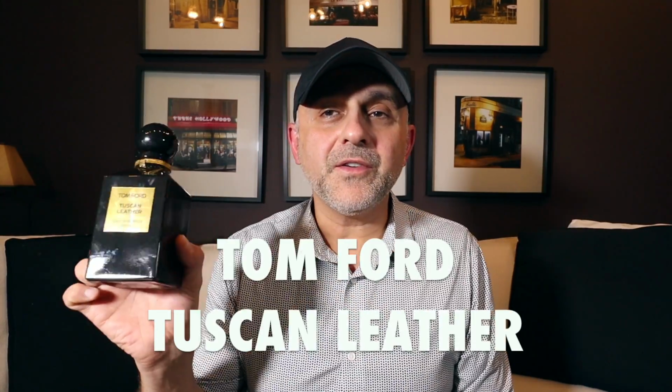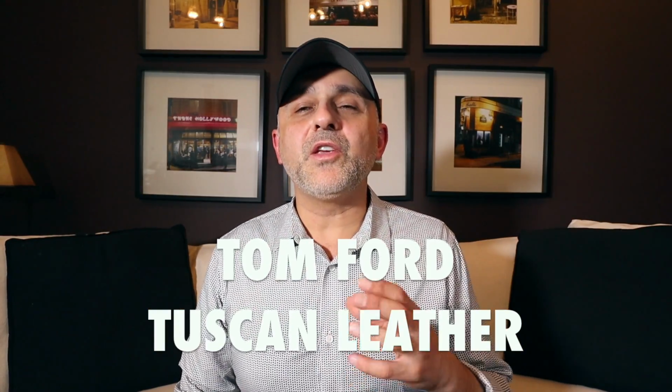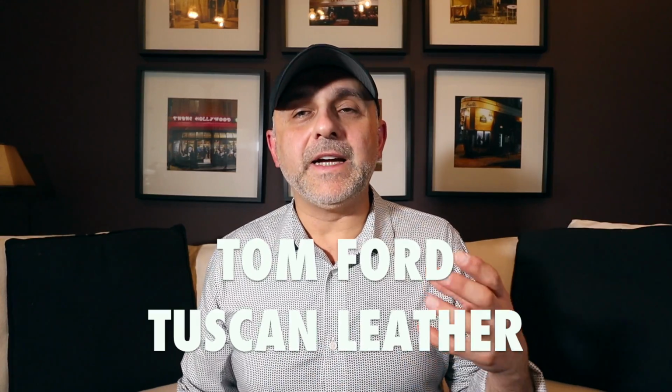I'm going to start off with a couple of designers and two fragrances from the house of Tom Ford, and we're going with Tuscan Leather for the first one. I picked this one because it's a big cloud. It's huge, and usually I achieve clouds with spraying rather than dabbing, if that makes sense. That's why I've never been a fan of dabbing. And of course you can't dab from the decanter bottle, but it comes with a spray, and you can spray yourself with it, and that's when I achieve the cloud.